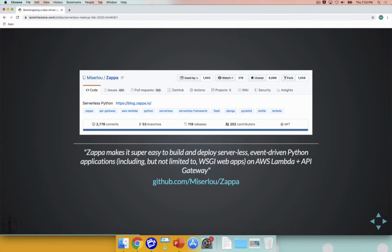How many people here have heard of Zappa, by the way? If you actually go to the README, the logo is the musician. Cool. So no one's heard about it. Zappa is one of a couple serverless frameworks specifically for Python. I think it was the first one.